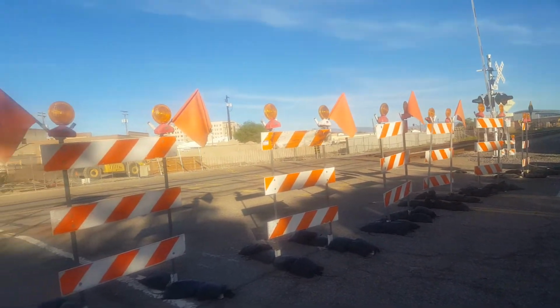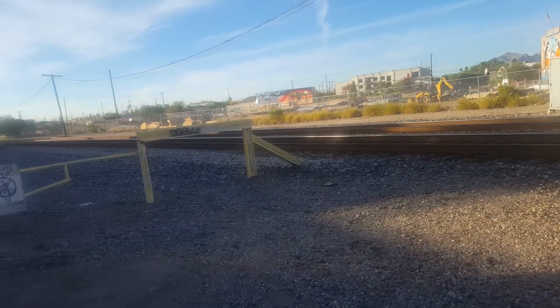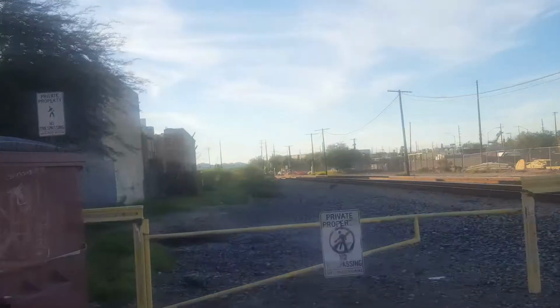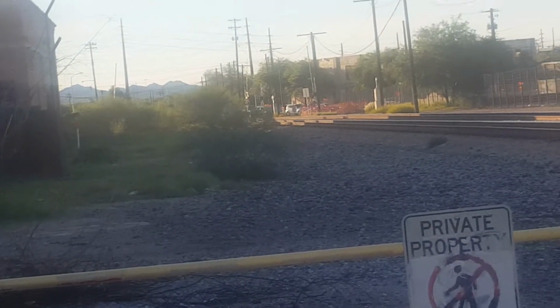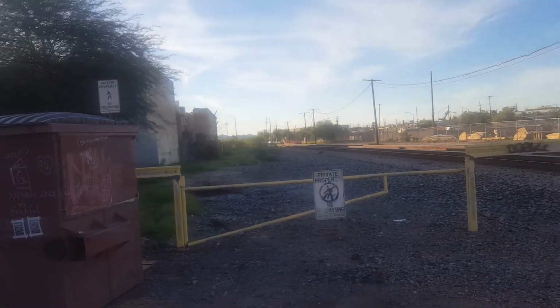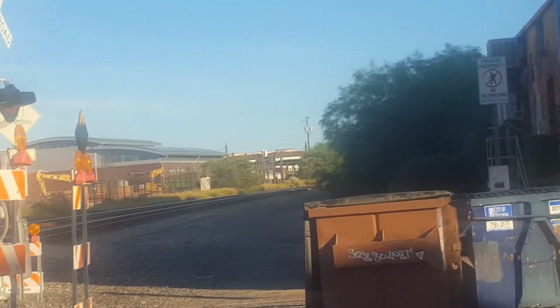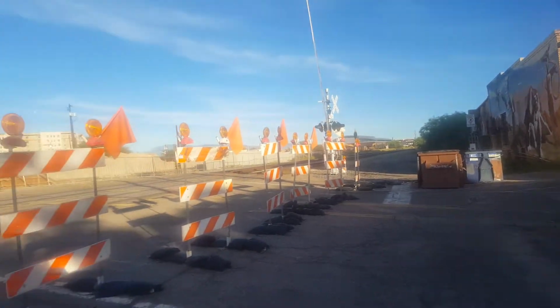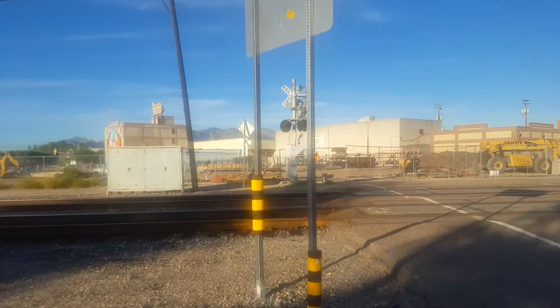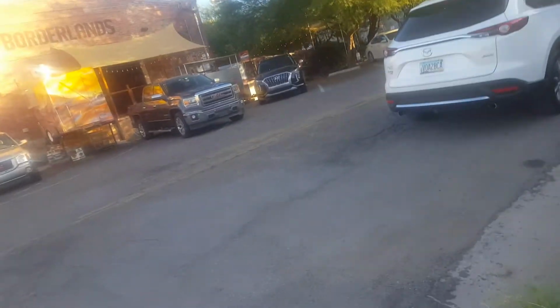yeah, so 2 tracks at this crossing. Right over there is West 6th Street and West 9th Street. And over there, that is where the Tucson station is. But yes, let's do one more overview before we end this.